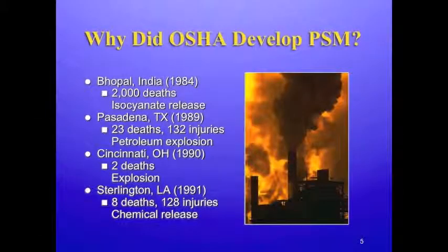To continue on, OSHA developed the Process Safety Management Standard to prevent additional events like Bhopal, Pasadena, Texas, Cincinnati, Ohio, and Sterling, Louisiana. Many lives were lost and many people were injured during these disastrous events.